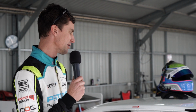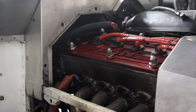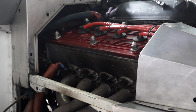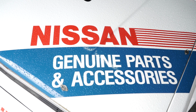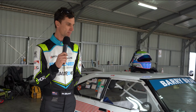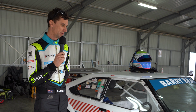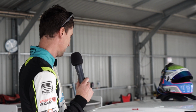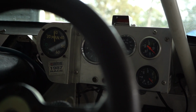As far as the engine goes, it's got a Nissan Motorsport LZ20, so it's a 2-litre 16-valve turbo, which came over from Nissan. I think there were 5 of them to Gibson Motorsport, and Barry got his hands on one. It's a special engine, this one. It's a really nice one, and the motor feeds back to a Hewland transaxle, so gearbox and transmission all in the back. Yeah, really cool machine, this one.